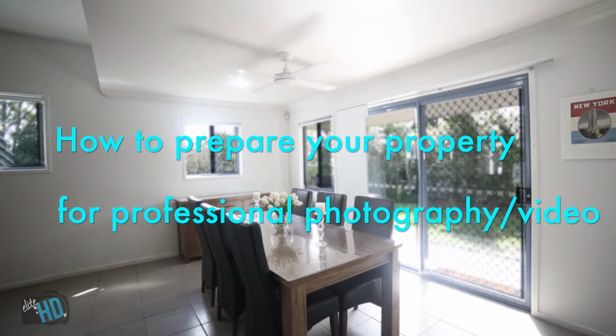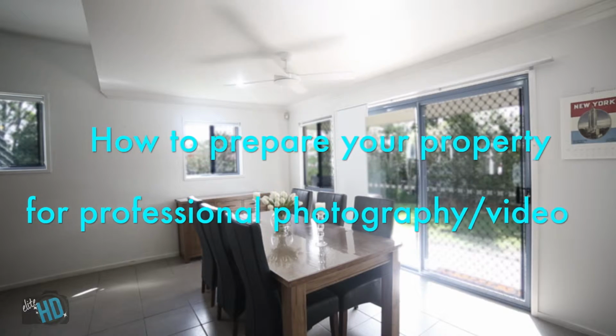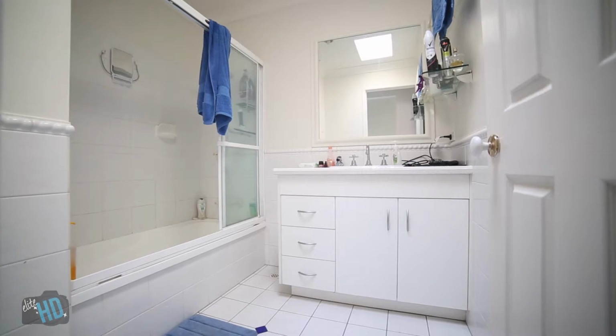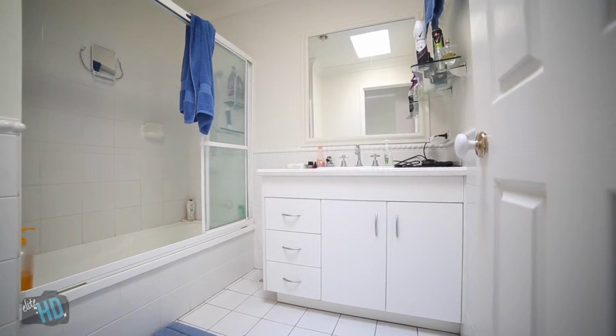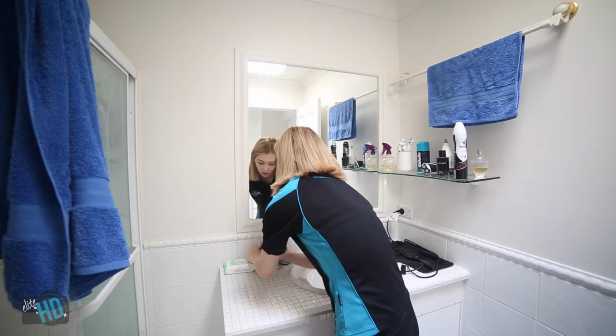You've vacuumed and mopped. The house is clean enough, but what else should you be doing to ready your property for an upcoming photo or video shoot? When preparing for professional photos and film, it is important that you take some time setting up your home so that potential buyers or leasers can see your home looking its best.